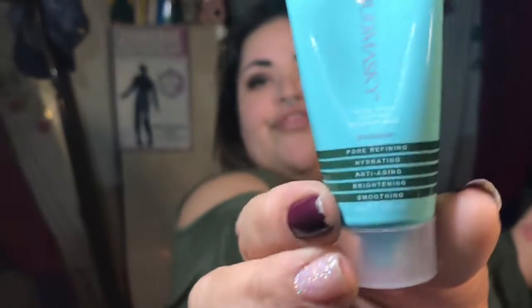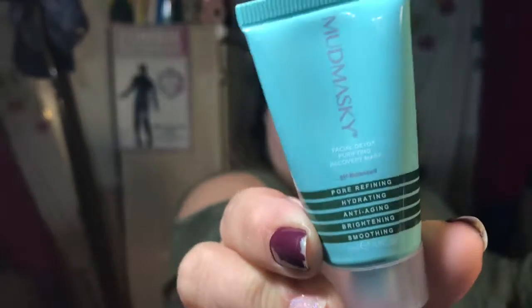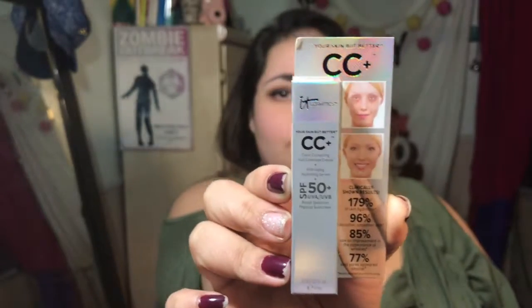First thing in here is Mud Masky Facial Detox Purifying Recovery Mask. Ooh, look at that. The next item in the bag is from It Cosmetics. This is the Your Skin But Better CC Cream. That's this little guy here.